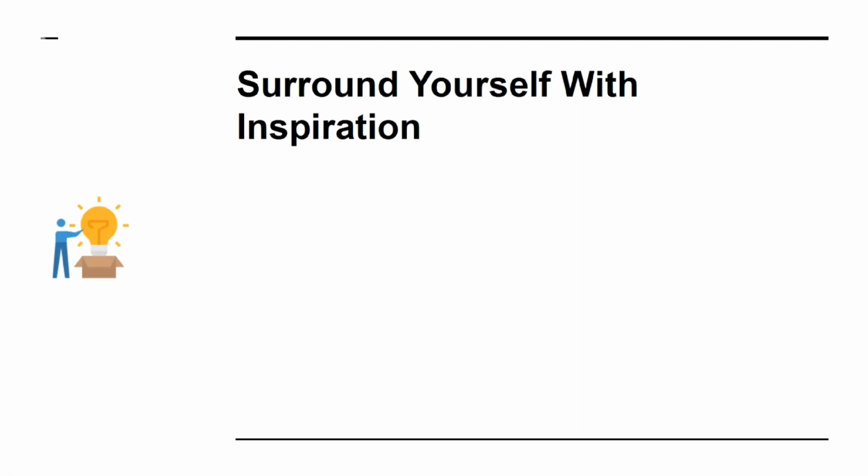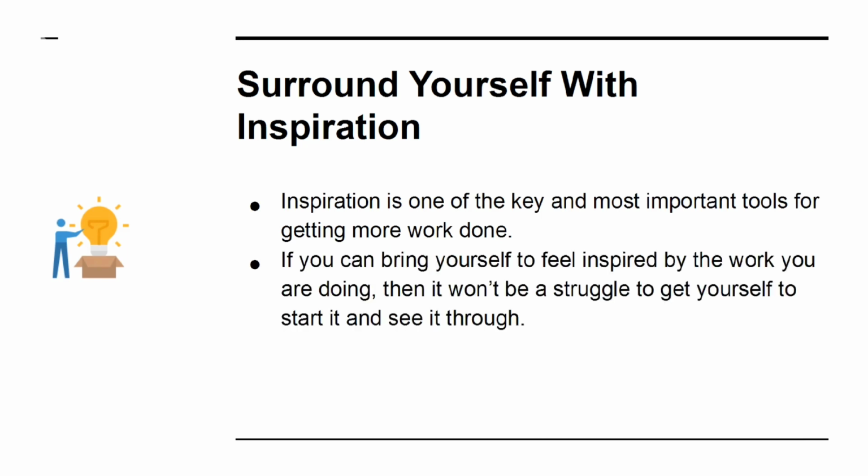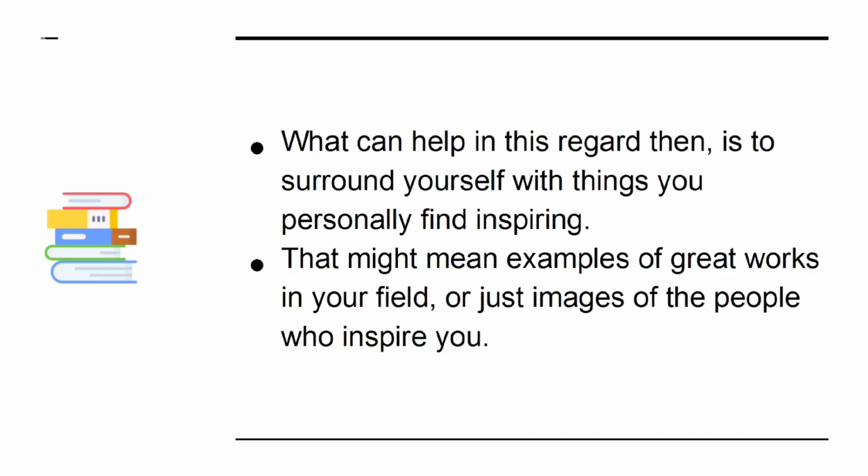Surround yourself with inspiration. Inspiration is one of the key and most important tools for getting more work done. If you can bring yourself to feel inspired by the work you're doing, then it won't be a struggle to get yourself to start it and see it through. What can help in this regard, then, is to surround yourself with things you personally find inspiring. That might mean examples of great works in your field or just images of the people who inspire you.